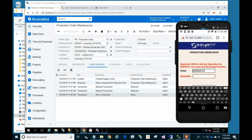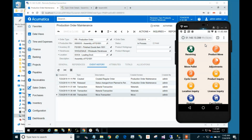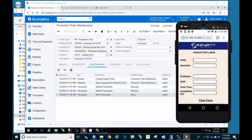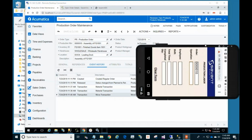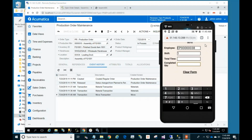So we're going to go ahead and go back to the menu, and I wanted to do one other thing before we actually receive in our finished goods, and that other thing is to capture labor. Sometimes you want to configure the manufacturing to capture the labor that's been spent on these different operations as you're going through. So you can use the production labor option here for that. And again, we start by scanning the order number. Then we want the operation. So we'll do operation 10.